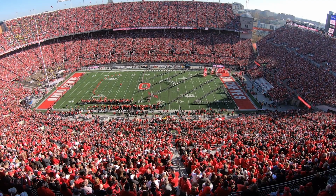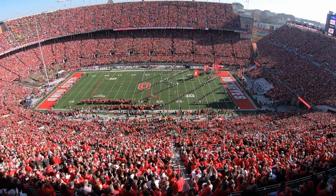How many total people can we get in here? All together, we can get 106, 107 in here. Wow, that's amazing. So the stadium's been around for over 100 years. How has science and technology progressed over that time to keep this stadium in tip-top shape? Well, we work with a lot of engineers on the structural elements.